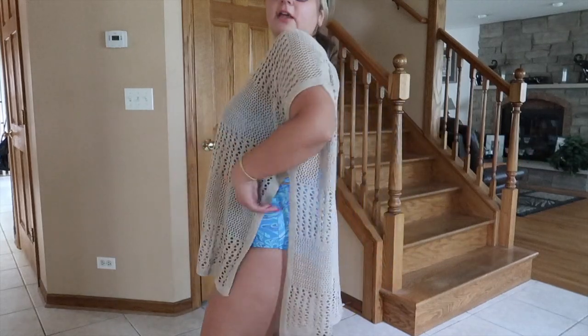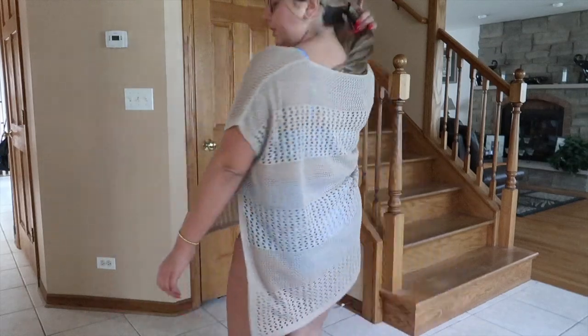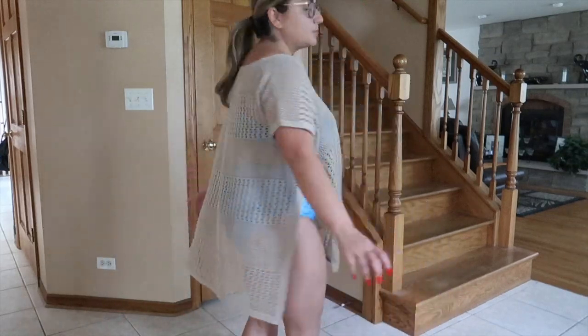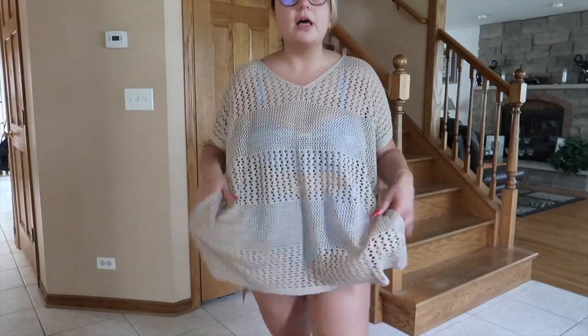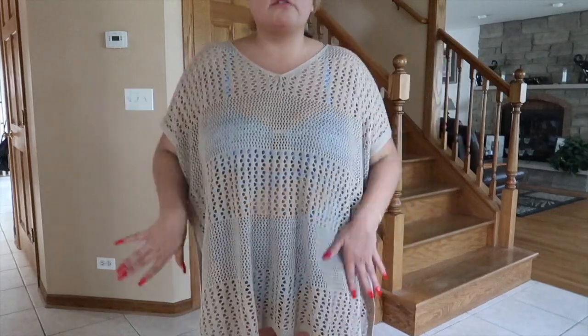Kind of more like that poncho style. So you just kind of throw it on. You have these high slits here, which I like. Again, it gives you movement. Really, really nice quality cover up. This one I think comes in other colors as well. This is just my go-to, running at the pool, let's throw this on cover up vibe.